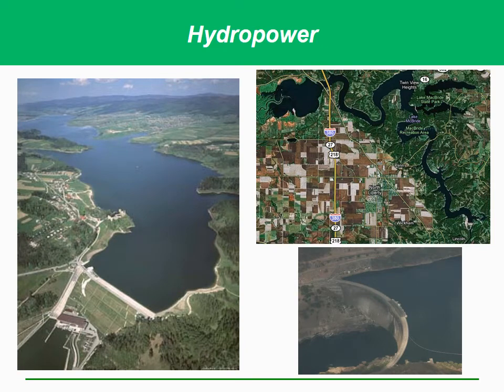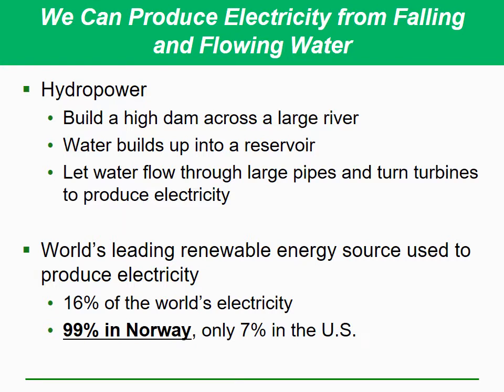The second one, we have hydropower, which is dams, which is using the power of falling water to actually create electricity for us. So you can see we have the Hoover Dam, and there's the Three Gorges Dam, which I'll discuss in China as the world's biggest dam. How do you actually create hydroelectric power?